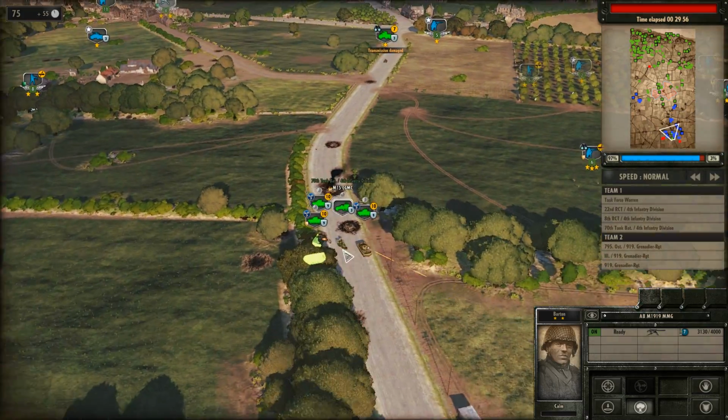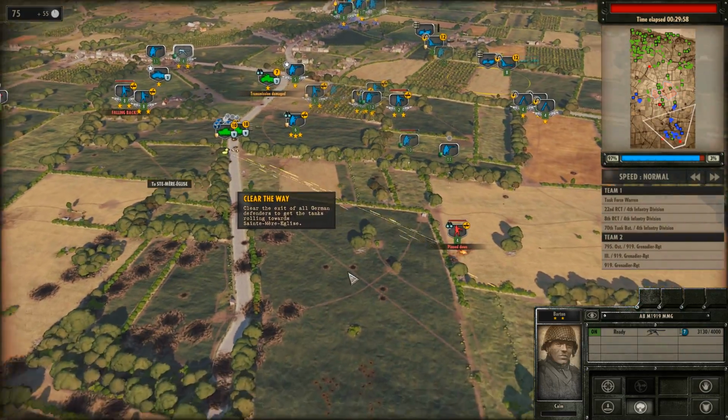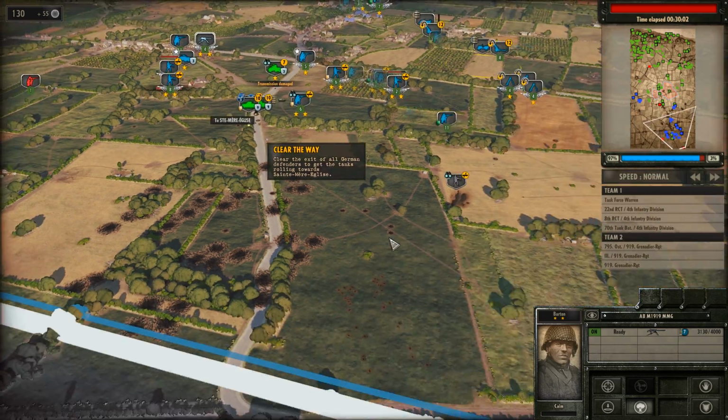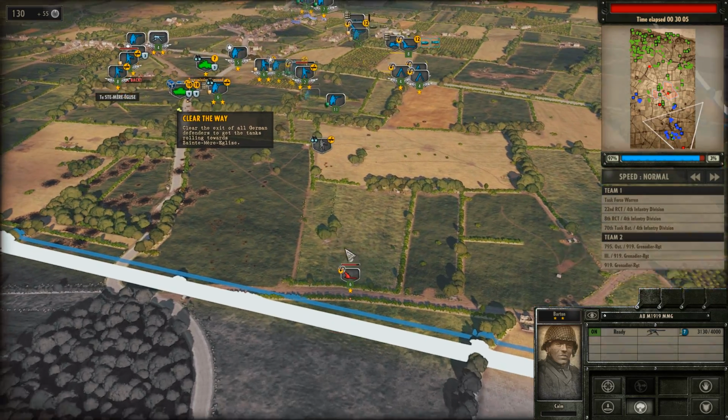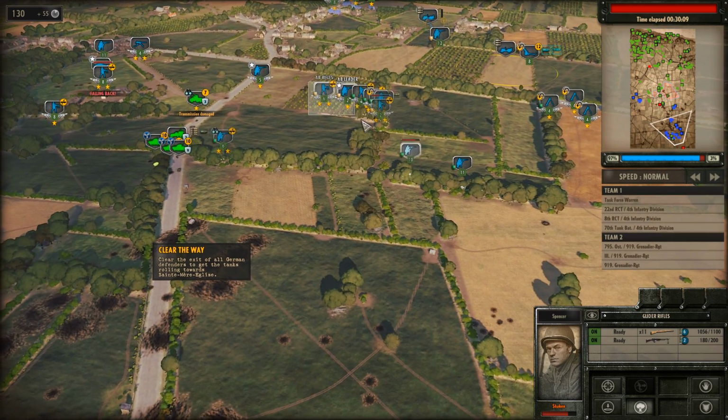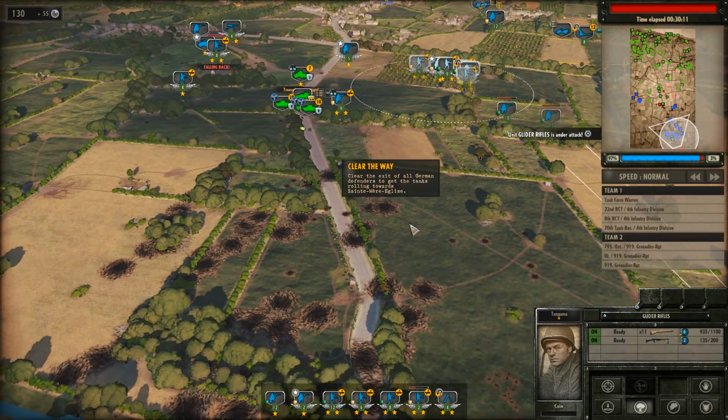This armored spearhead is doing an amazing job. I would not have been able to do that with the forces that were given to me. But it shows you that you can really work quite well in combination with the AI. I really like the way that they incorporated this.